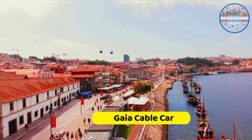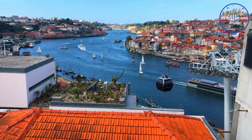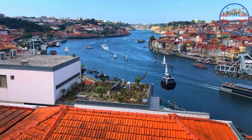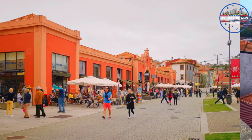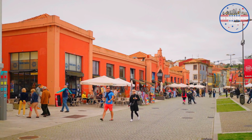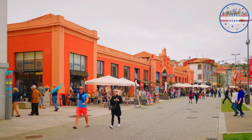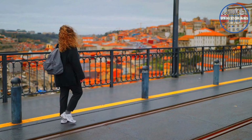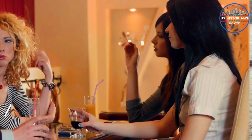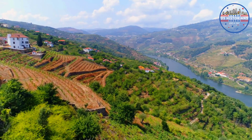You can find the Gaia cable car very close to downtown Porto. From the top of the ride, you can see the river, the Dom Luís Bridge, the pretty Porto Ribeira neighborhood, and the wine caves' red roofs. There are also free walking tours of Porto. A walking tour is a great way to learn about Porto and Portuguese history in general. The tour will take you to the city's most important spots, such as the Bento train station, Café Majestic, Aliados Avenue, and more. You can also wander on your own.